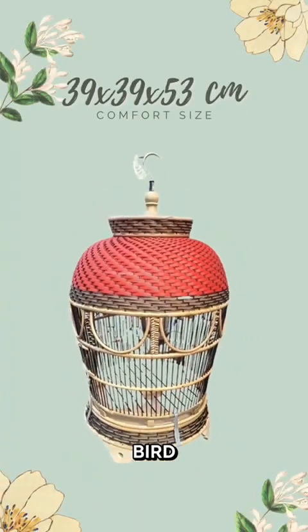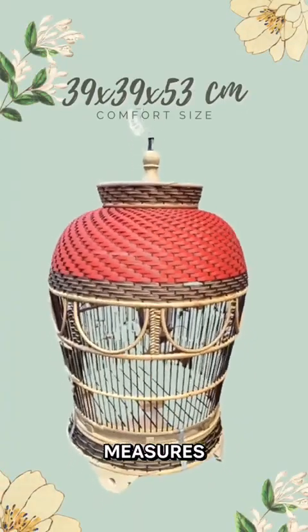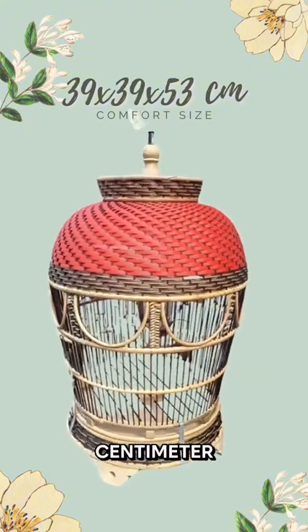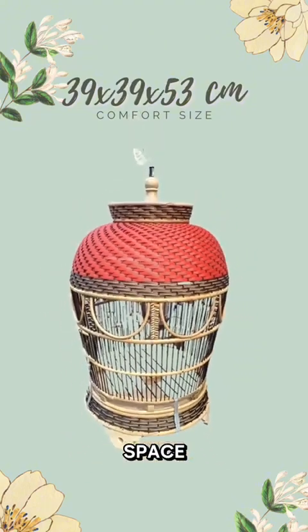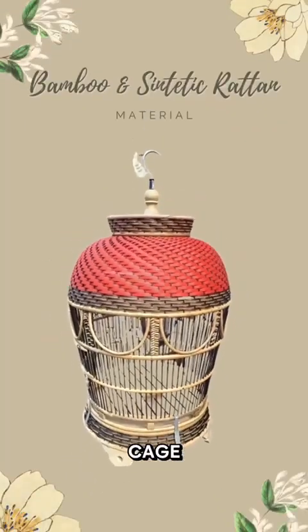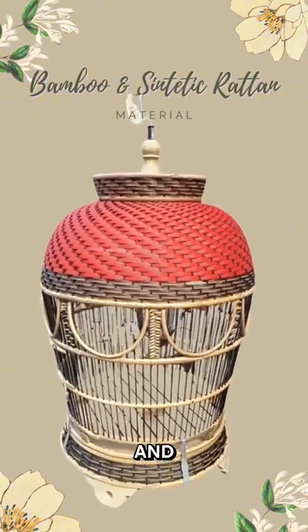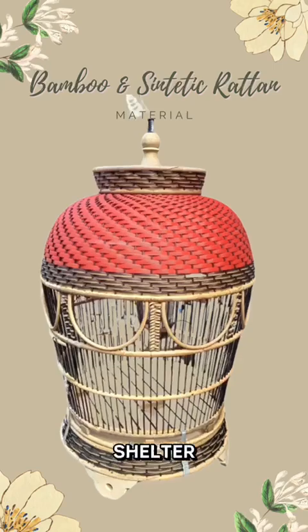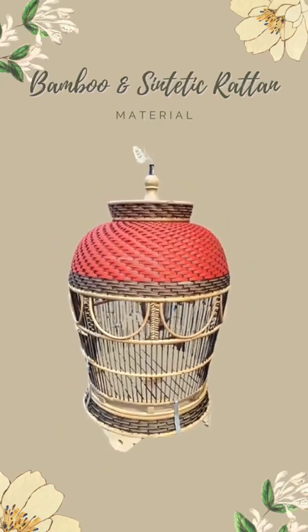The bamboo bird cage measures 39 by 39 by 53 cm, offering ample space for birds to move around freely and comfortably. The bamboo bird cage, crafted from select bamboo and synthetic rattan, provides a durable and eco-friendly shelter for your birds.